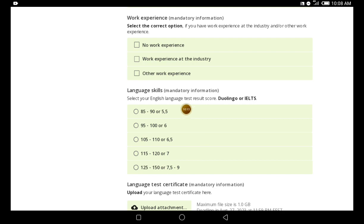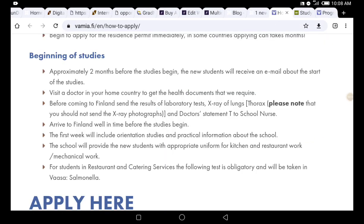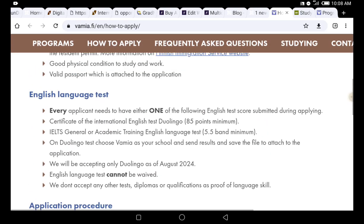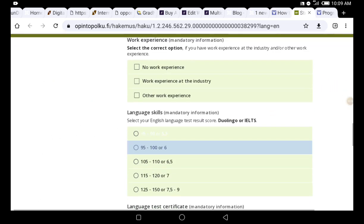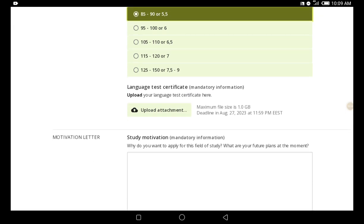So if you look at that other page, I think 5.5 band is okay. Where is the information on this? Yes, 5.5 or 85 points is enough for us to apply. So which means if you click on this first option here, it is enough for you to apply, right? Then you scroll down, you come right here to upload that language test certificate. When you upload it there, the maximum file size is 1 gig. It's too much. Deadline is 27th of August.